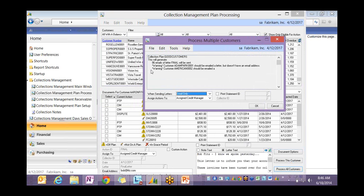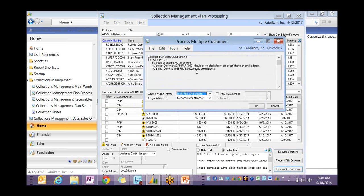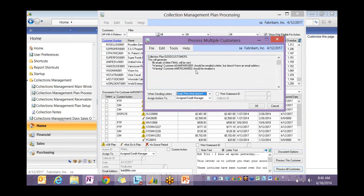And at this point, you can choose to tell collections to just email what you can and forget about those that you don't have an email address for. Or you can tell it to email what you can and then print what you cannot. I'll get to that question in just 1 second, but the answer is no. It is not required to have a PDF writer license for collections management.